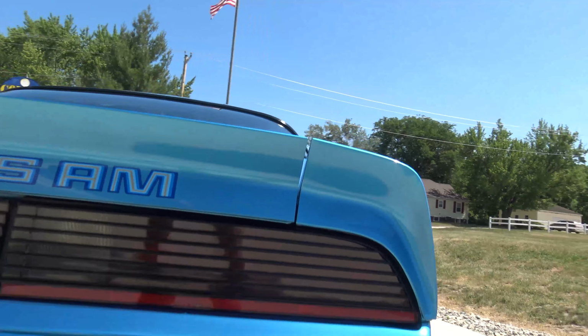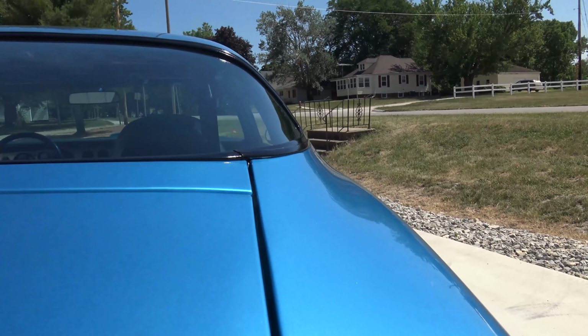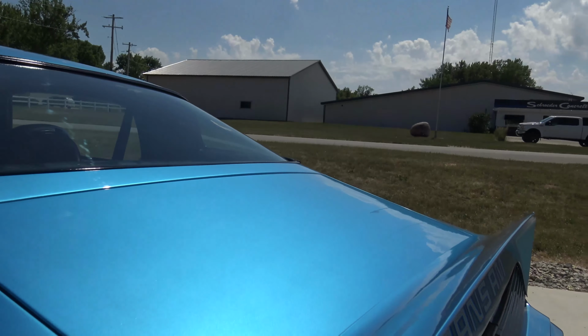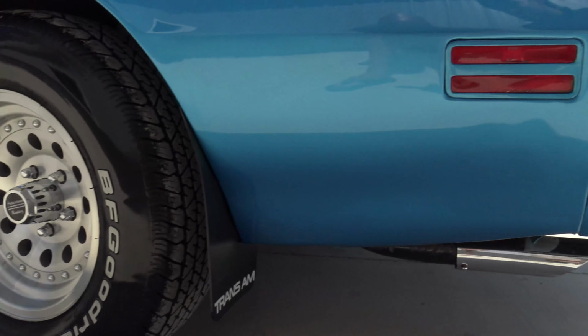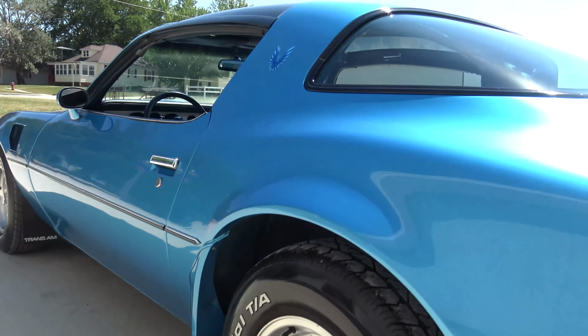Dual exhaust sounds good. As far as our spoiler goes, trunk lid area all fits excellent, and again, the paint is flawless back here. You guys, if you're watching this and like this car, you better buy it fast, because I think we got this one priced a little too cheap. It'll sell pretty quick.